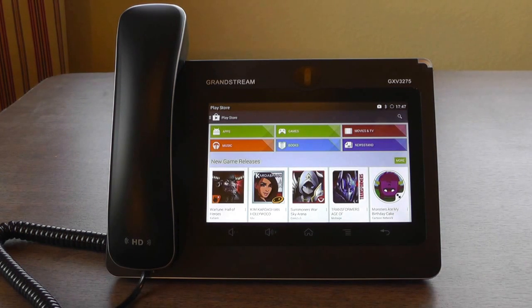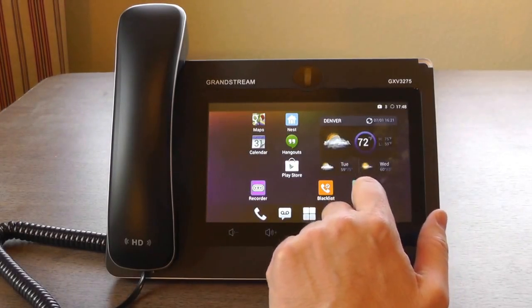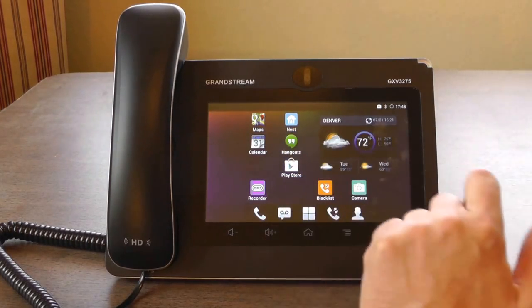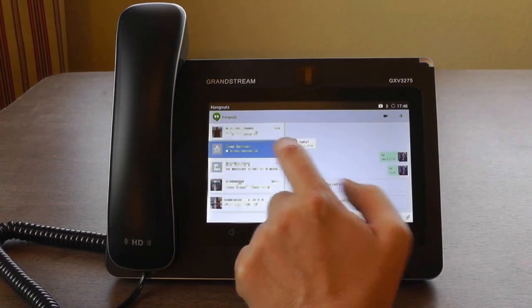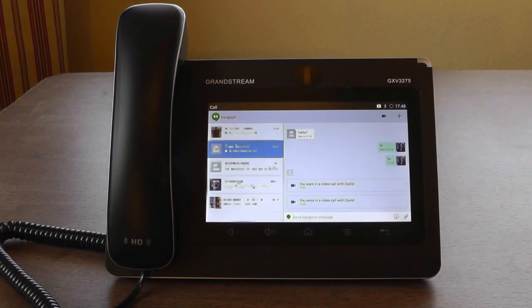Google is actually very protective of their Google Play suite of apps and usually require devices to meet certain standards before a license is granted, so I am kind of surprised to see Google Play available as a download from GrandStream. So, let's see how Google Hangouts works here. Yeah, I can start a video call with myself.